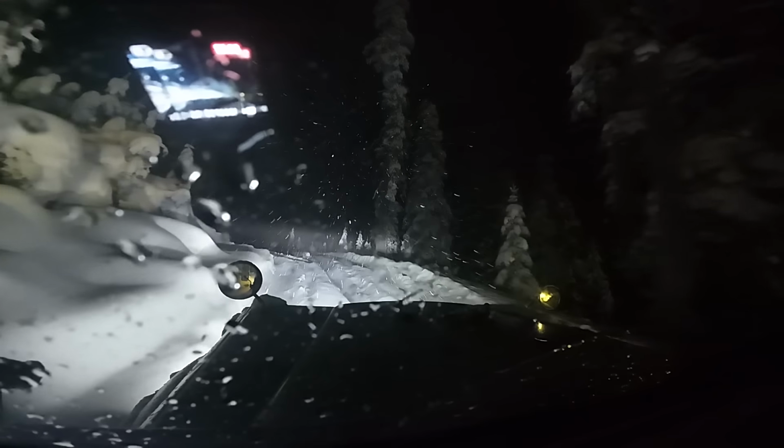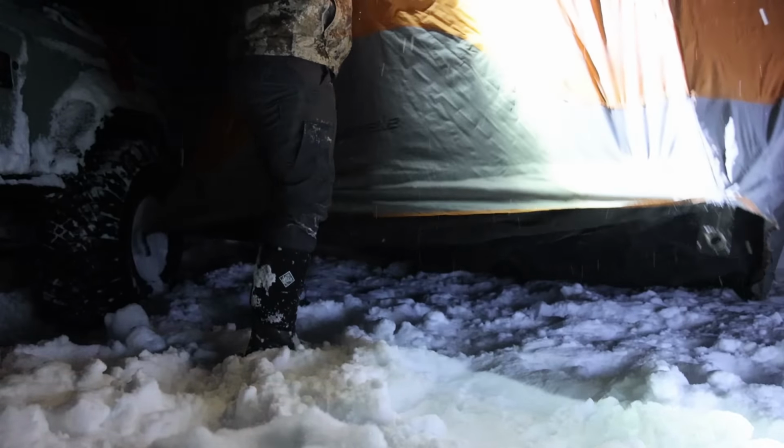And before you knew it, we're on our way to camp. I found an awesome camp off to one side. We didn't make it to the top of the mountain, but I wanted to try and do that in the morning.